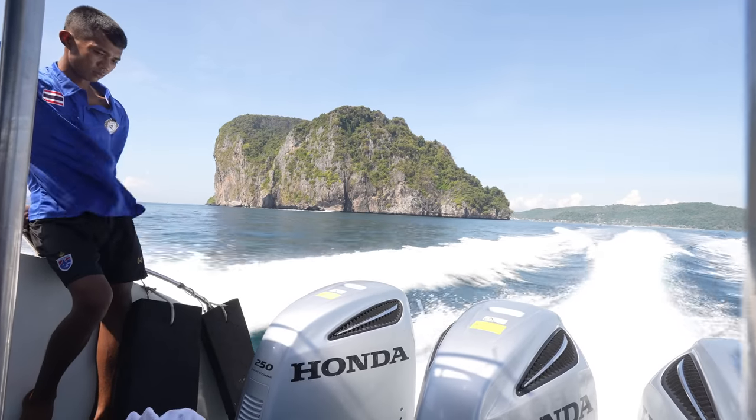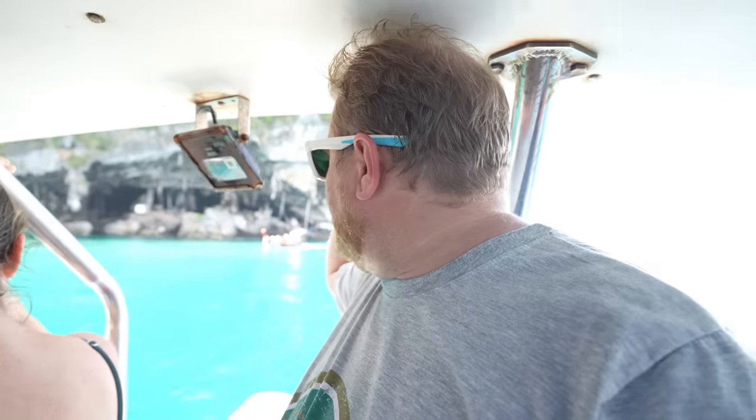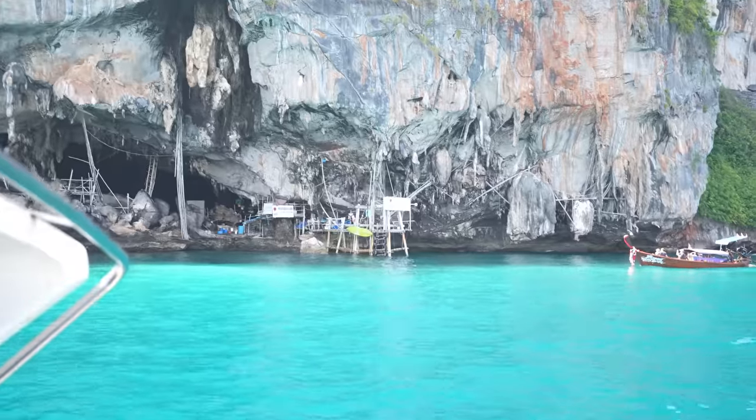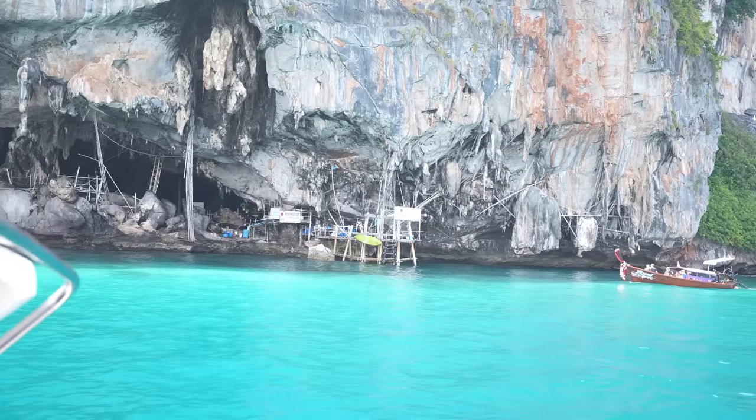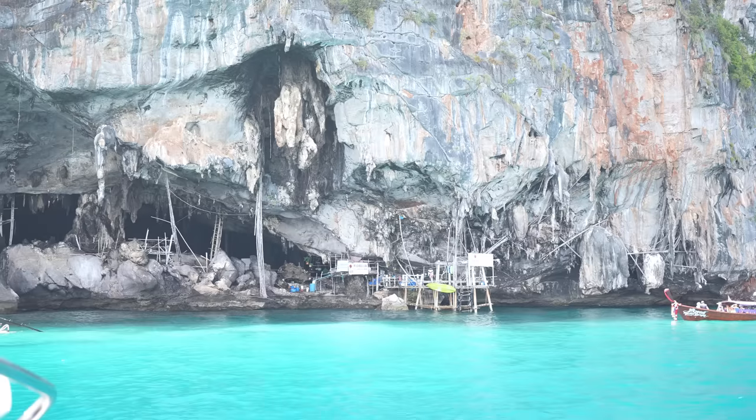Feels like it's straight out of Jurassic Park. So cool. He said there's bird nest in there for Chinese bird nest soup, and it's like 100,000 baht per kilo. So that's why it's set up like that cave. Pretty cool.